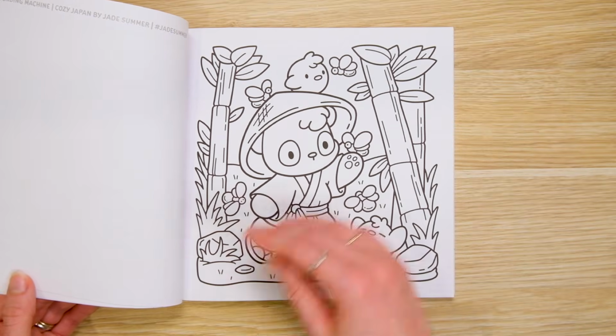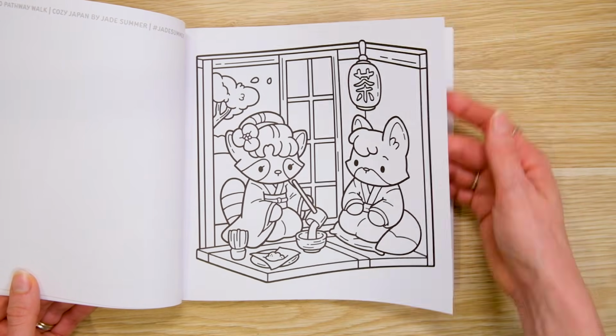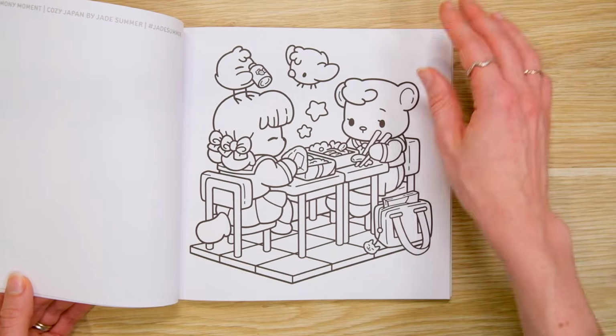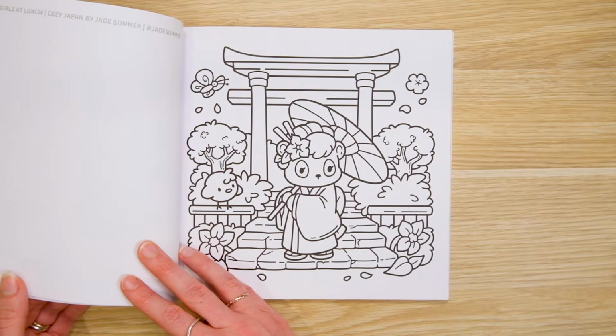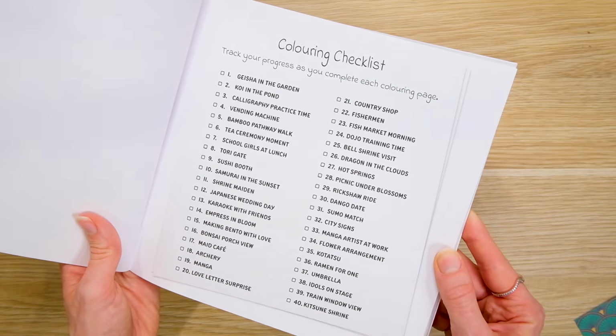But the more I flipped through it in the stores, every time I saw it, the more I convinced myself that I needed it. And one feature I do really like in this book is that it has a coloring checklist at the beginning, so you can keep track of all the pages you've completed, which, yeah, I think that's awesome. I wish all coloring books had that.